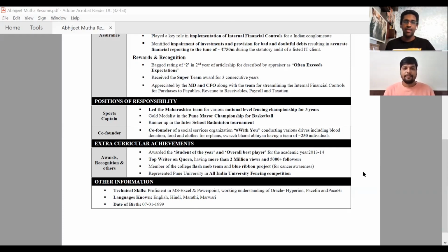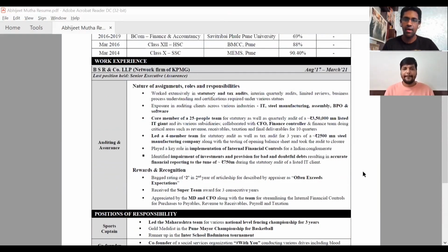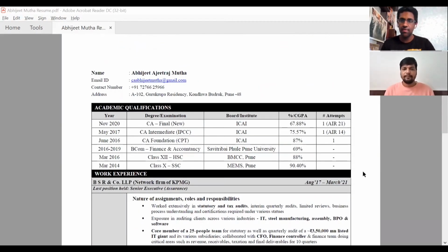Understood. Amazing, because I see a lot of insights coming from the whole CV part. I'll try summarizing the whole thing, and please correct me if I'm wrong. One thing is we have to maintain a very basic format. There is no requirement of a photograph or any colors for that matter. A black and white simple format will suffice.